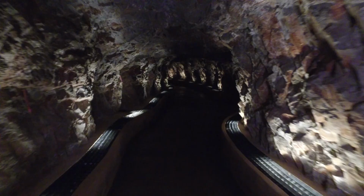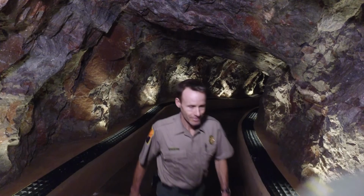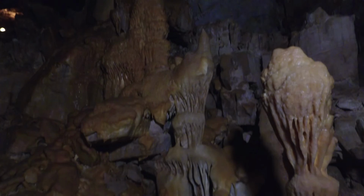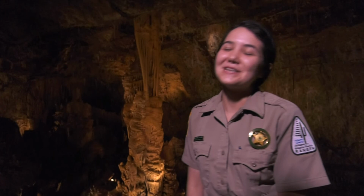Yummy. Here at Kartchner, it is a very horizontal cave, unlike other caves that have multiple layers. You'll go through tunnels to get into the cave, but eventually you'll be exposed to stalactites, stalagmites. We have helictites, tons of variations in formations, draperies, columns like you see behind me, Kubla Khan, largest known column in Arizona today, 58 feet tall. Now that you've seen what's hidden beneath the surface, let's go up and go find some birds.